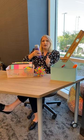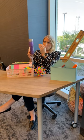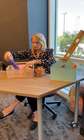Shake it up, and then it's really soothing to look at it and watch the glitter settle just as our emotions are starting to settle. It's a very calming effect.